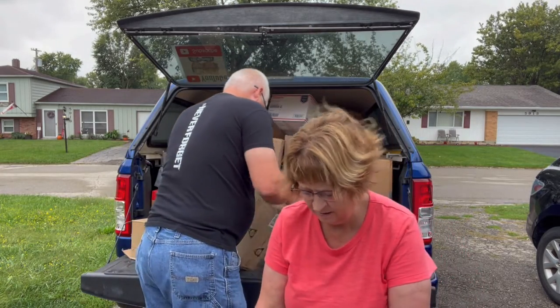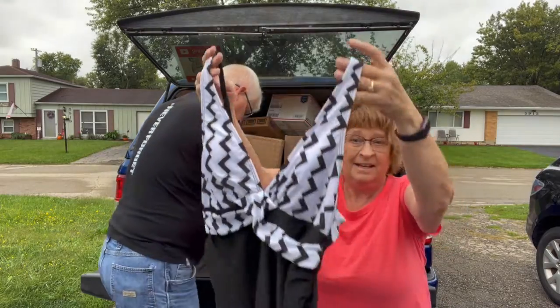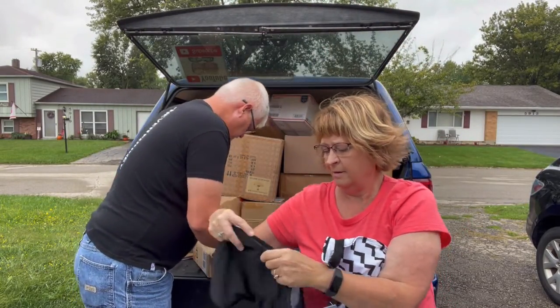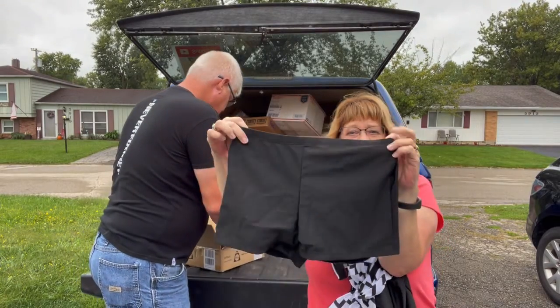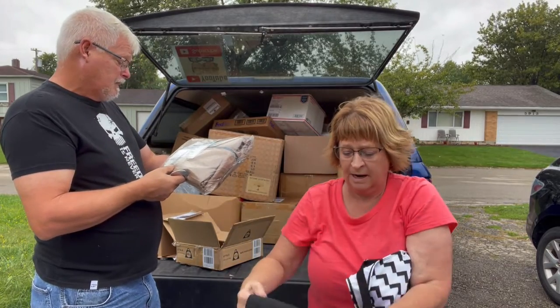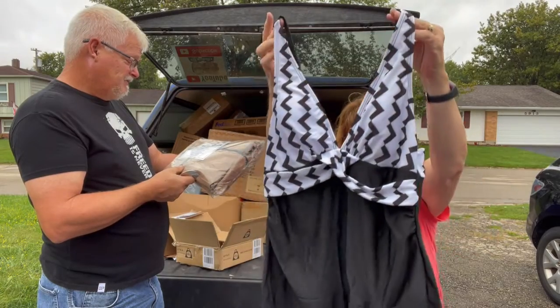I hope the wind isn't causing a problem. I was right. It is a two-piece swimming suit. Nice, good one. Now it's got short bottoms. I ordered some board shorts, but I got mine longer. That top is really cute.